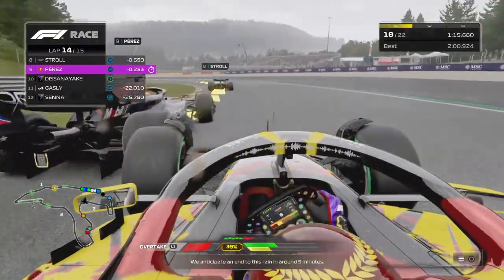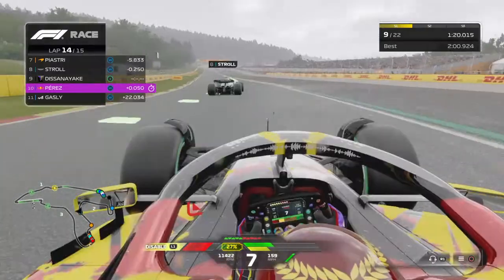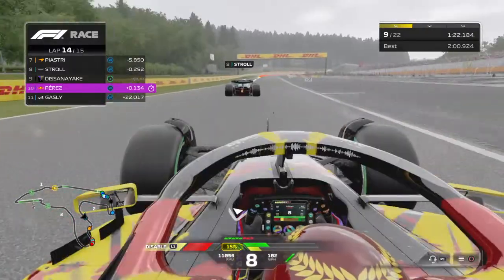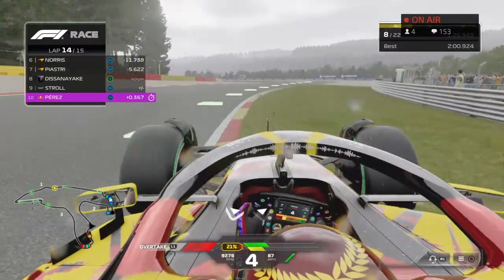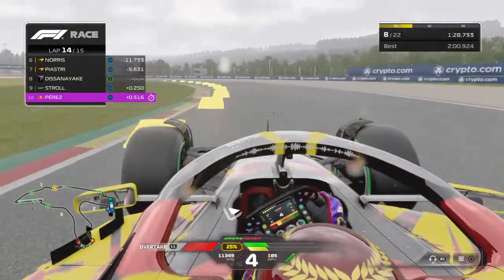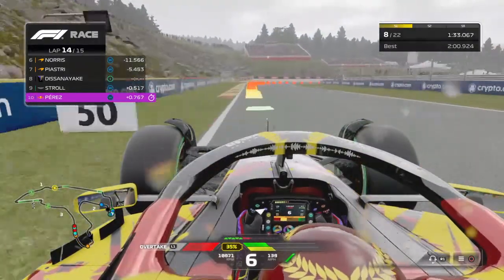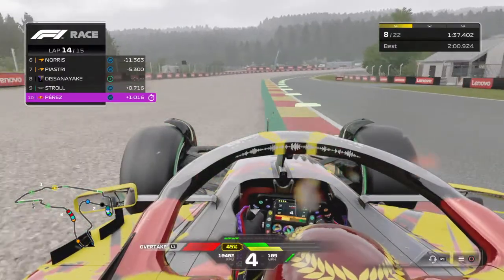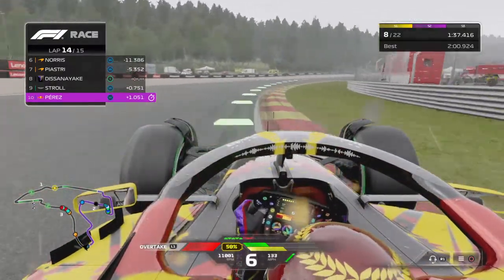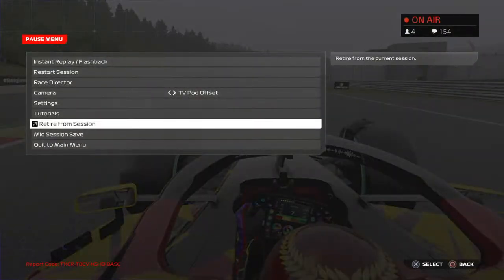We anticipate an end to this rain in around 5 minutes. Bye-bye, Sergio. Hope you enjoy your retirement because you're getting fired. Hello, Lance. Hope your dad pays you enough today for me getting past you. Okay, we're not catching Oscar, are we? 5.4. Trajectory, we might be able to get P7, minimax P7. Even a safety car won't do anything.